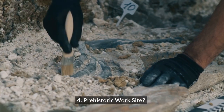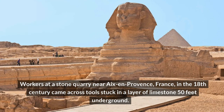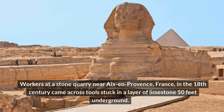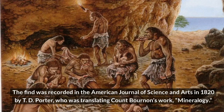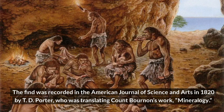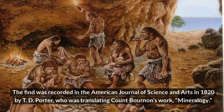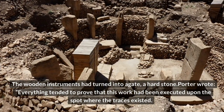4. Prehistoric worksite. Workers at a stone quarry near Aix-en-Provence, France, in the 18th century came across tools stuck in a layer of limestone 50 feet underground. The find was recorded in the American Journal of Science and Arts in 1820 by T.D. Porter, who was translating Count Bournon's work, Mineralogy. The wooden instruments had turned into agate, a hard stone.